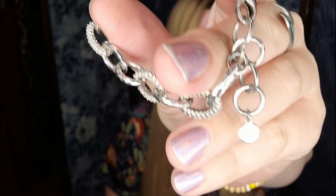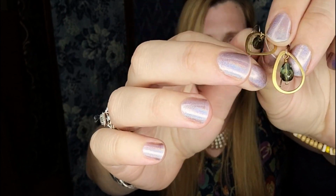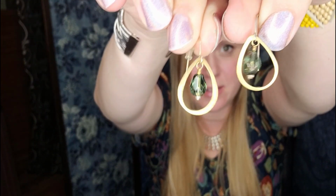This was the first one that I found. It is a chain bracelet with rhinestones on some of the chains. And this is a Stella and Dot piece. So this one I will sell, again, probably like $15, $18 on Poshmark. And then these earrings, I don't know if they're anything special, but it's just a copper drop with like an aquamarine gem dangle, and they're hook earrings. So they're cute. I'll think about that.